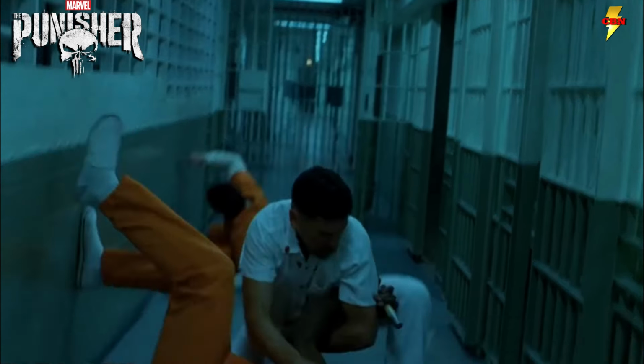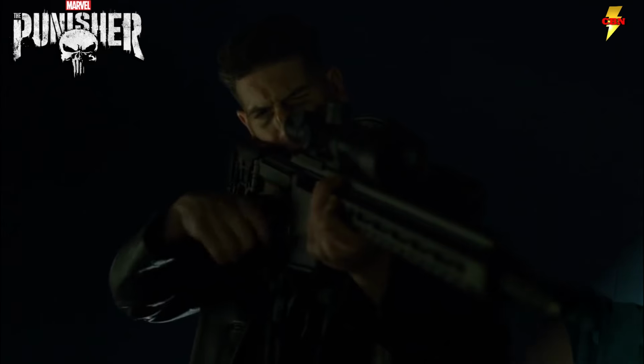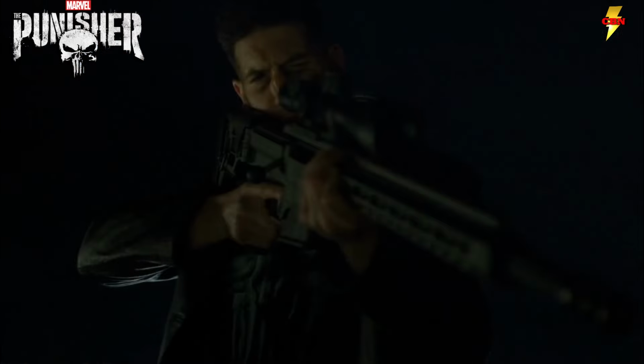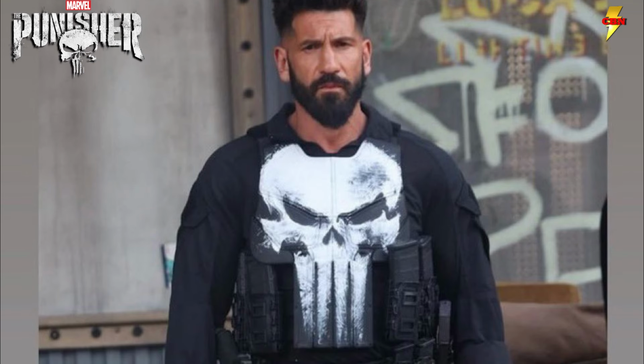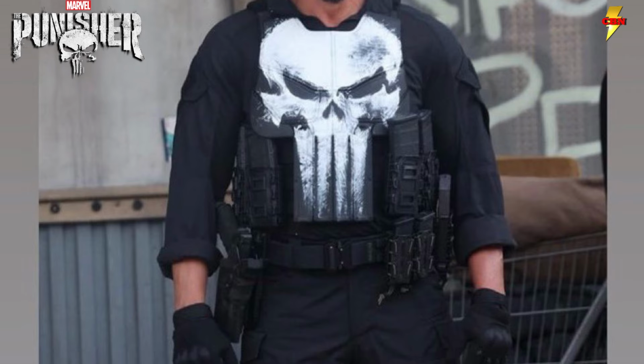Now, earlier today, a behind-the-scenes shot was shared by photographer Steve Sands, and it gives us an awesome look at the current Punisher costume and Frank Castle's current look, so let's go ahead and check it out. Honestly, I like the suit, but my only problem is it's a little clean.